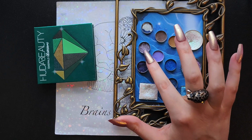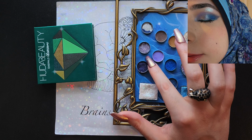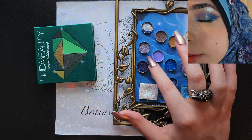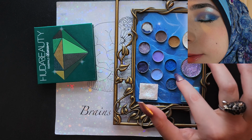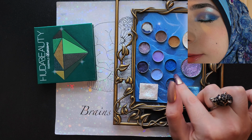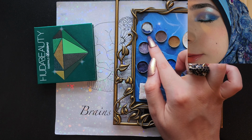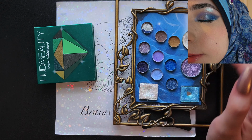I used this periwinkle metallic that I made from the Give Me Glow video, and it's really beautiful. It's so smooth, so metallic. And then I used the Under the Sea Give Me Glow shade on the outer corner. It's just a beautiful deep blue. And I used this as the matte shade in the outer corner. And then I used the Mermaid glitter liner.